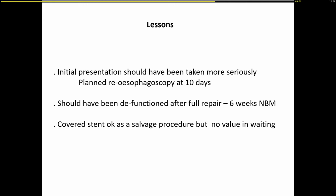I guess a covered stent is okay as a kind of salvage operation. It's a fairly quick and reliable way of sealing off the aorta, but obviously it's not really any form of long-term solution. So thank you. As I said, finished by full recovery. Are there any questions?